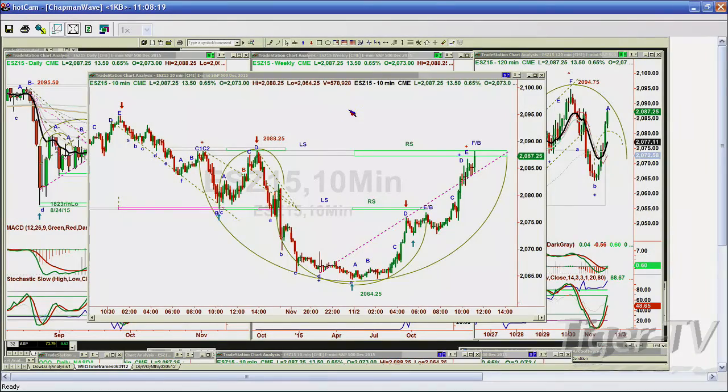I wanted to show this quickly. Well, it doesn't have to be quickly, but I wanted to show it right away. The 10-minute E-mini chart, this is December future, had a left side, right side price time match. Remember the Chapman wave, you can do this without any technicals whatsoever. The technicals that I put in are only trend lines, arches, and cup formations. And I show the left side, right side price time match and the Chapman wave notation.